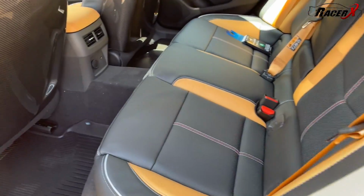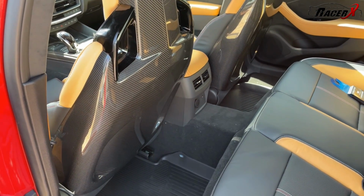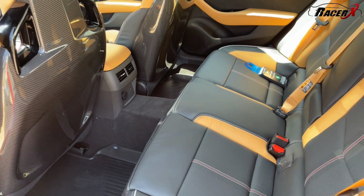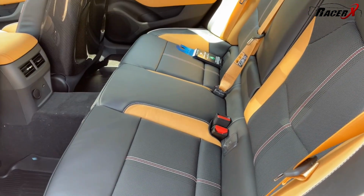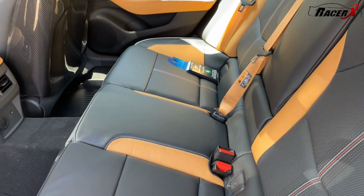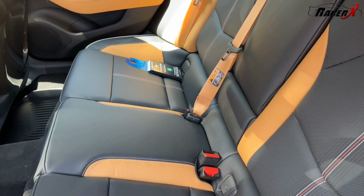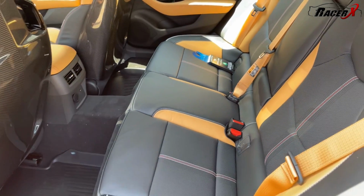And then over here in the back, what a great place to sit in the back of this. First of all, check out the carbon fiber on the back of this seat. Man, it just looks awesome to me. I love the sportiness of this particular Cadillac. Like I said, this is not an old man's Cadillac, guys. I mean, this is pretty legit. I love the two-tone on the seat belts as well, but a nice big functional back seat back here that is very comfortable to sit in.